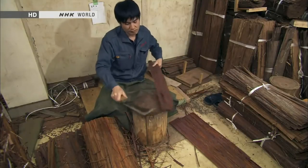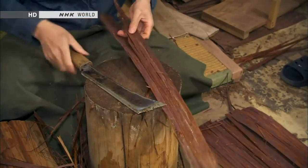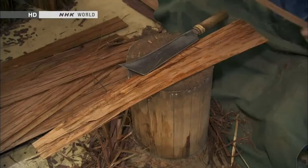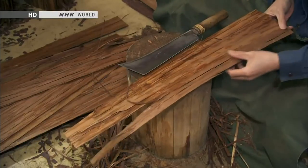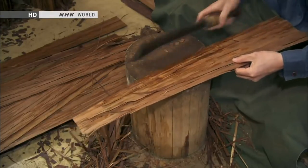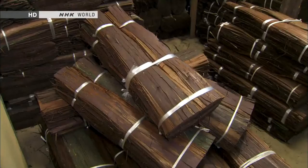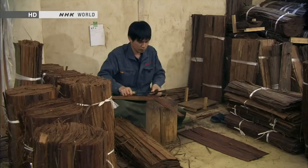Hinoki bark needs processing before it can be used as thatching. Each sheet is cut into thin strips by hand. The extraordinary task of thatching some roofs requires up to 1 million strips of bark.